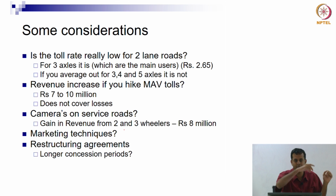Let's take a couple of questions, Chinmay first and then Tilman, and then we'll close up. Sure, they should have studied these other projects and their toll rates.